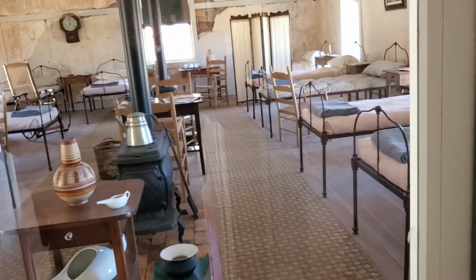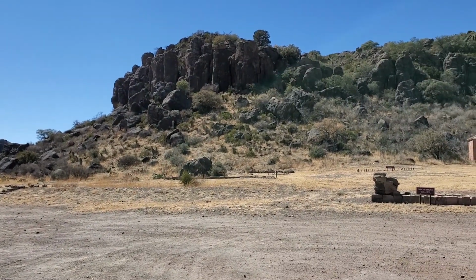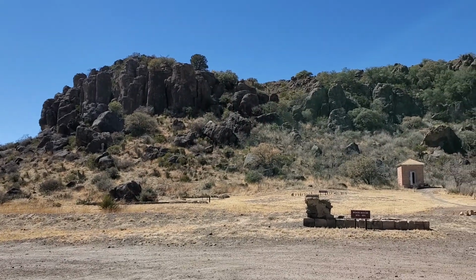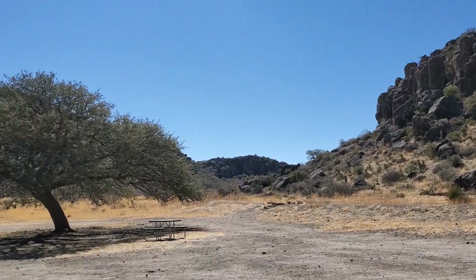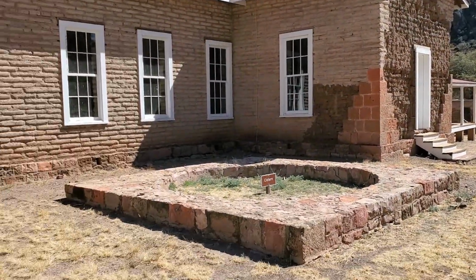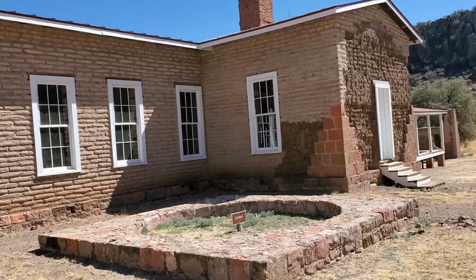This is very cool. We're now on the back side of the hospital, the post hospital, and the wood shop, officers' quarters back there in the back. They kind of just built stuff wherever they needed it, whenever they needed it. Cistern footing. So, very fascinating.